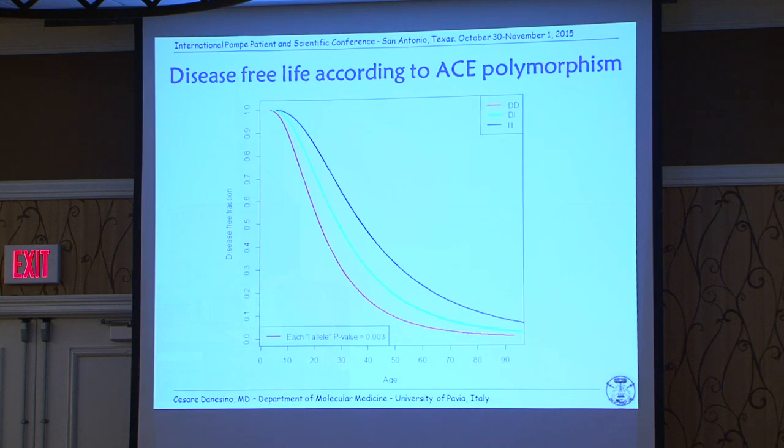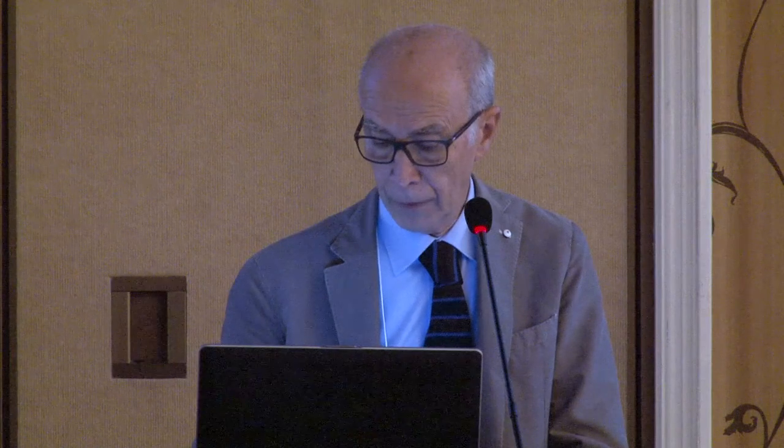And the result that we like better is this one. We took into account the disease-free fraction, so the time of life till the disease becomes evident in the patient. And we saw that a double dose of the D allele was consistently associated with a shorter disease-free life.